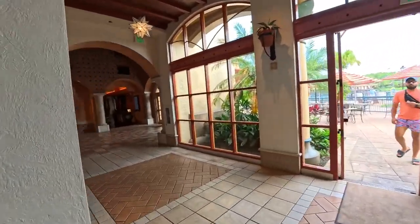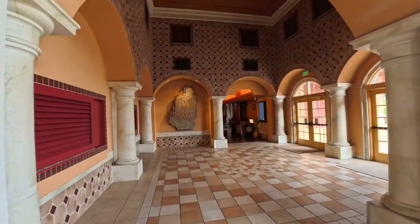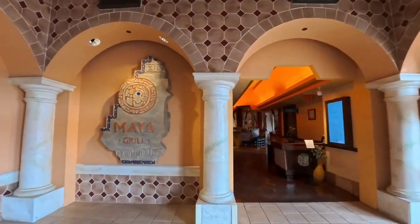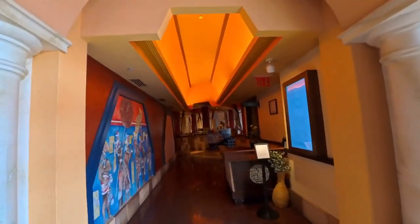Alright, continue walking down here. Now here's one of the other restaurants. This one's a little more fancy. The Maya Grill. You have to make reservations. They do have a walk-up. We did not make reservations. We did a walk-up and we had to wait like 40 minutes, and that was on a weekday.